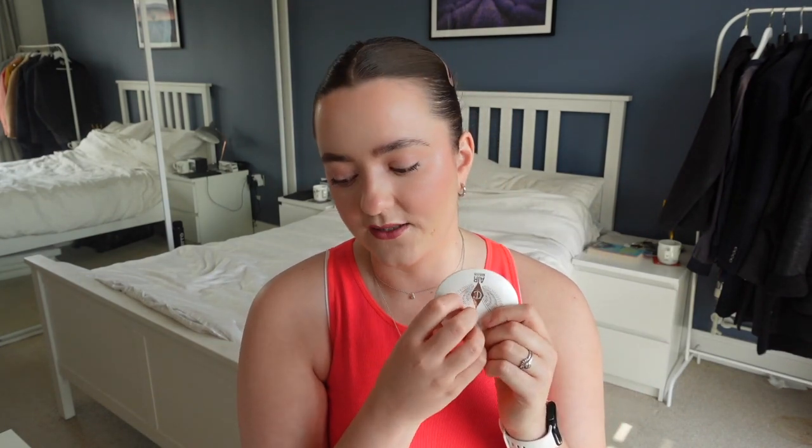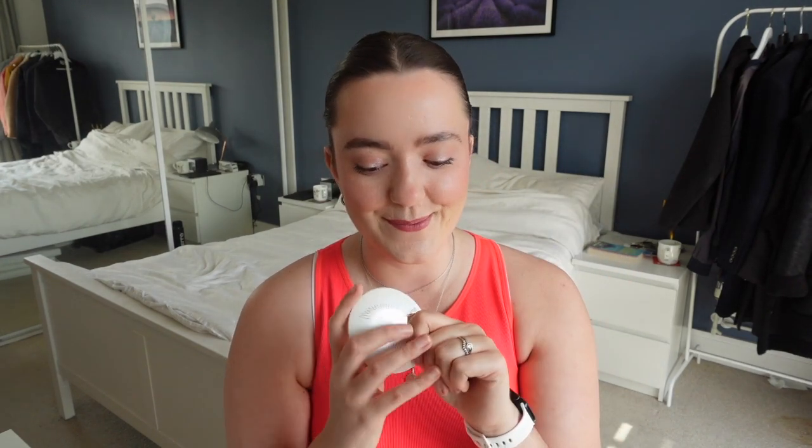So I've got 4 powders in total. 2 I love, 2 I like them but I don't love them, and I think this is the first one I'm gonna try and use up. So it's a new category. I'm excited. Let's see how far I can get through my Charlotte Tilbury setting powder.